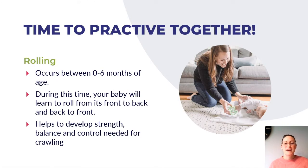So now it's time to practice and put some of these pieces together. And the first thing that we're going to focus on is rolling. So rolling occurs between 0 to 6 months of age. And initially, your child's going to roll from their front to their back, and you'll notice this if you practice tummy time and place them on their tummy, and then their back to their front. And rolling really helps to develop strength, balance, and control that they're going to need for crawling.